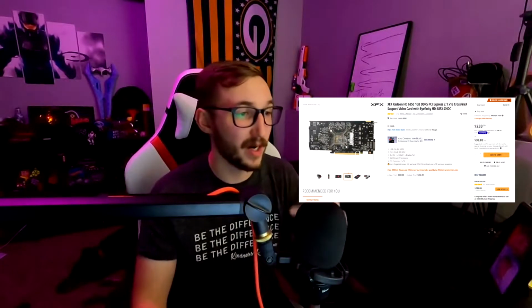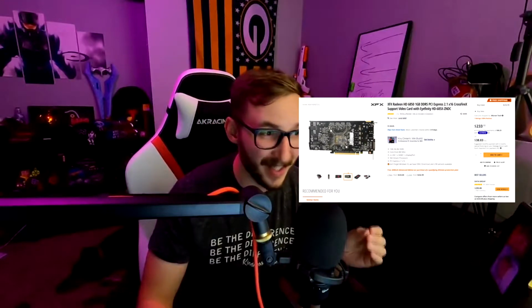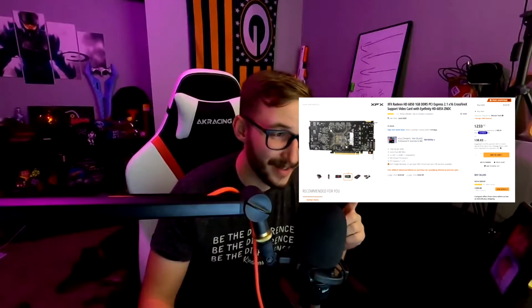When it comes to the graphics card, we are running Team Red, a Radeon HD 6850. This is a 1 gigabyte GDDR5, PCI Express 2.1 graphics card. This thing is so old. We're already on GDDR6. I just got a 3070 Ti put in here, so I've got 8 gigabytes of GDDR6 RAM, all that good stuff. It's crazy to think that this is what we used to game on, and here we are now.